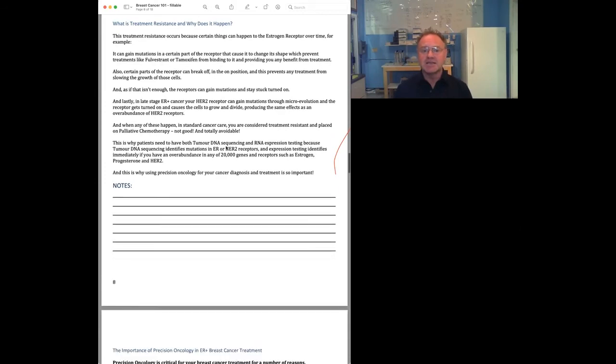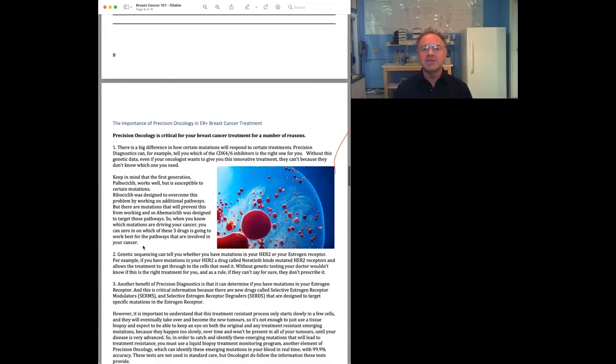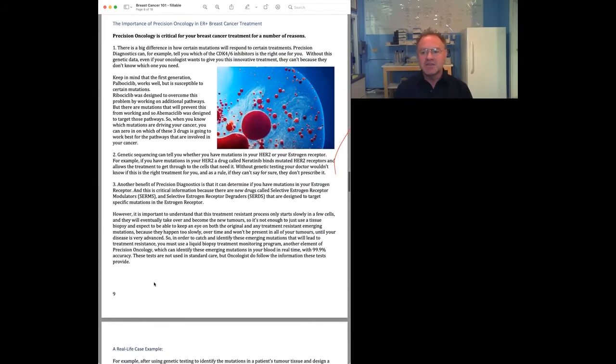Expression testing doesn't really look at the mutations. It tells you how much of that gene product is there. That's also very important, because let's say you do genetic testing and you don't find any mutations on your HER2 gene, or you don't find any mutations on your CDK4/6. There can also be other things called epigenetic pathways that cause an overexpression. So think of mutations as the function of the gene, and think of expression testing as the turning on and off of the gene. Completely two different things.